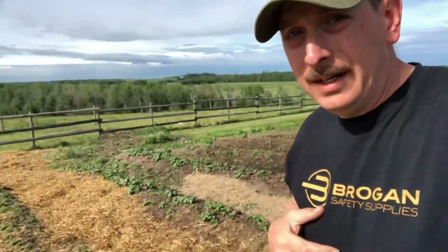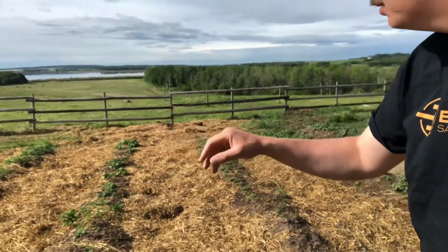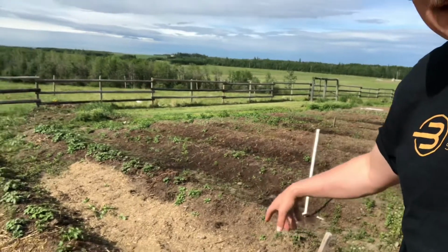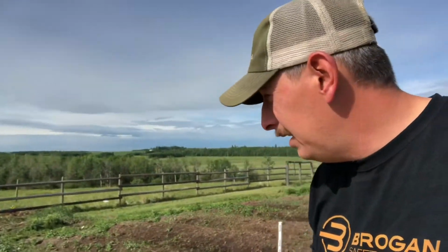So I'm just over here in our big garden, and you can see in between the rows of potatoes here, I've got some straw mulch. There was also a couple rows of potatoes over here that didn't have any mulch. And you can see I've started to mulch this row, but this and this are not the same thing. So what am I doing here?